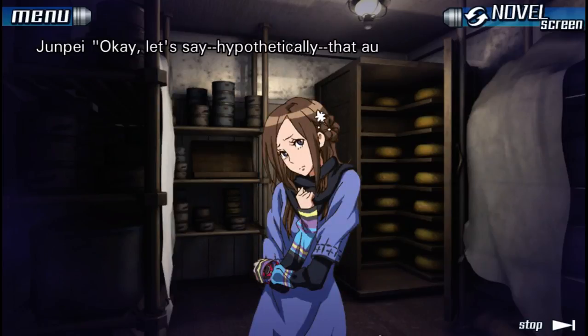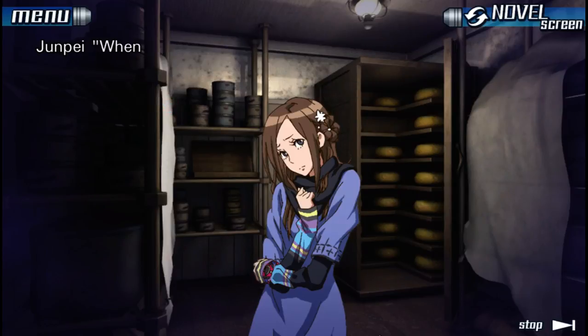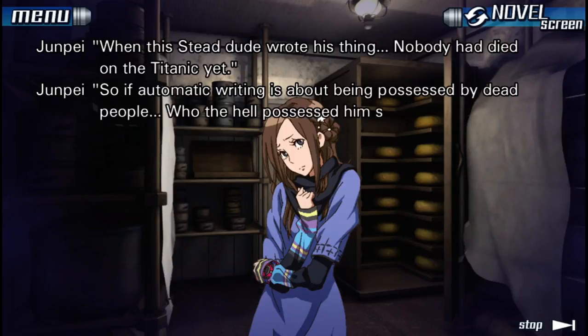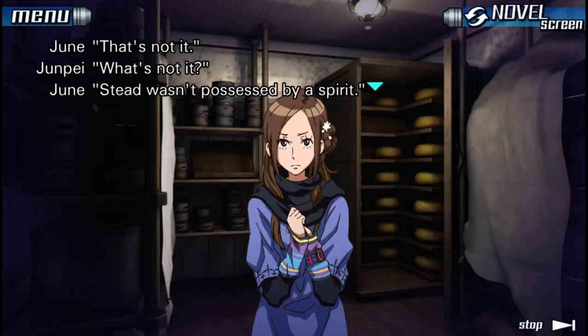Okay, let's say hypothetically that automatic writing isn't a total load. Well, these guys still couldn't have predicted the sinking of the Titanic. When this Stead dude wrote his thing, nobody had died on the Titanic yet. Okay, so if automatic writing is about being possessed by dead people, then who the hell would have possessed him so that he could write about that stuff? Now that's not it. Then what's not it? Well, Stead wasn't possessed by a spirit. He was doing the possessing.